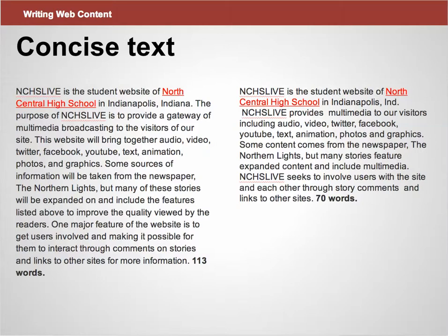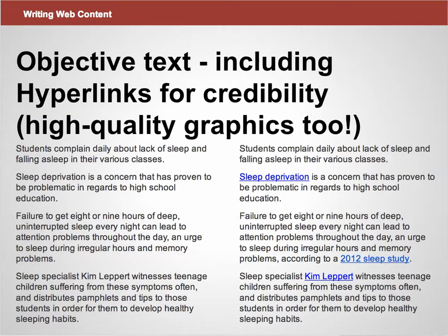Now, the last strategy is to create objective text. You guys know how to do this. You're journalists, you strive for objectivity. But there's actually a couple ways of making text that's objective that you may not know. For example, including hyperlinks actually increases credibility when the hyperlinks go to credible sources. So on the left, we have an example of an article. On the right, I've added the sources.